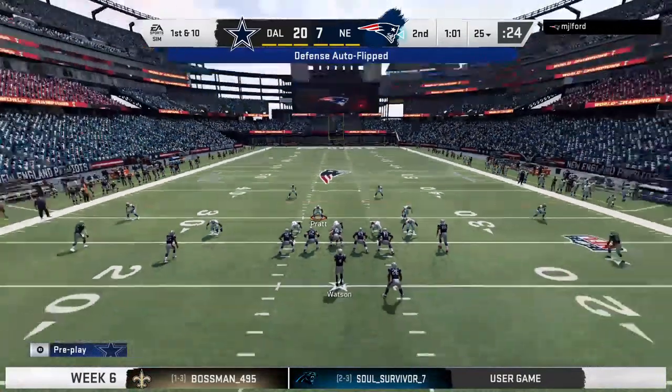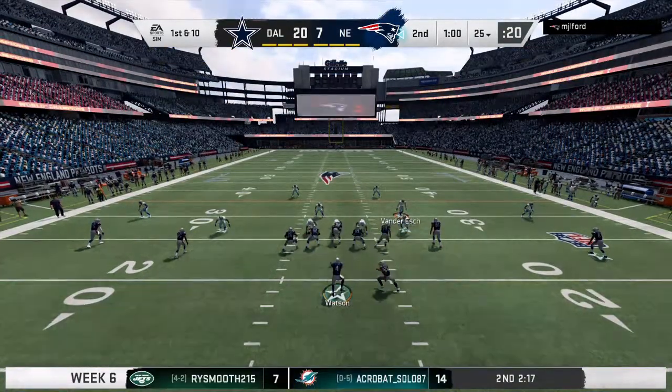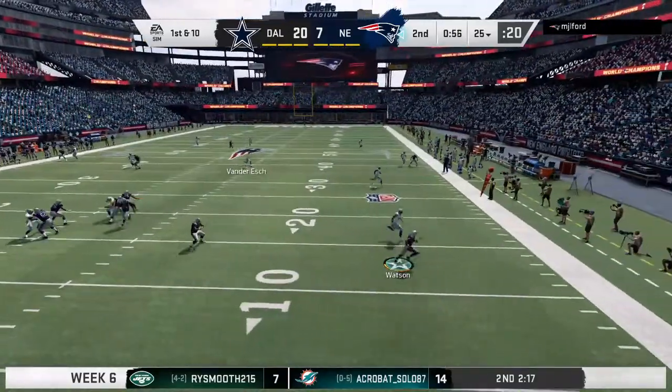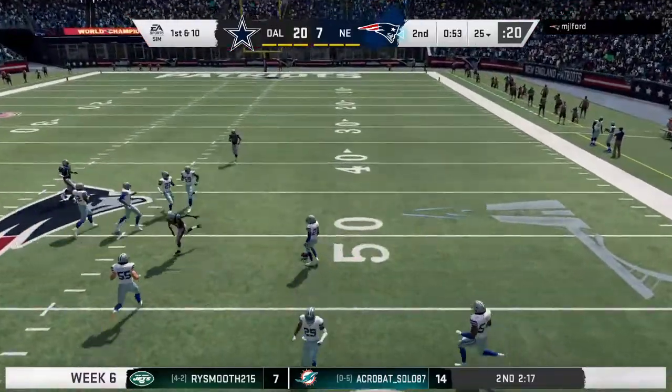The Pats at the line, ready to go. And a first half that really has not been kind to them. A late opportunity here to maybe make some inroads on this deficit before half. And this drive's going to go a long way towards telling us whether they actually have a chance to come all the way back in this game or not.